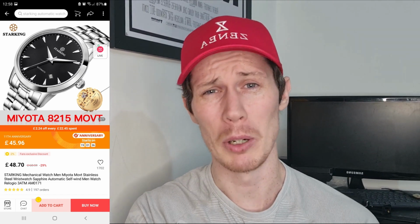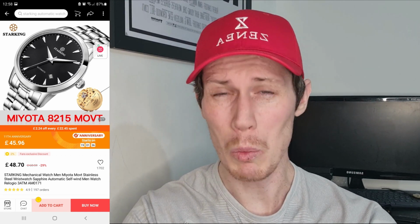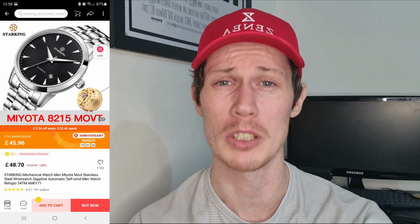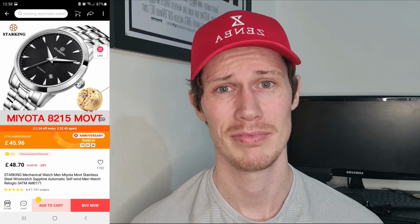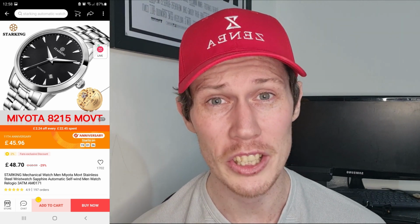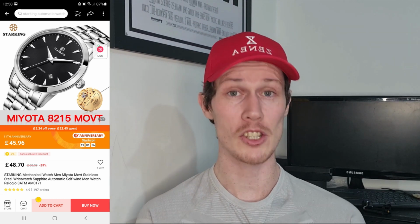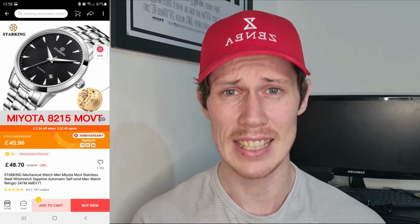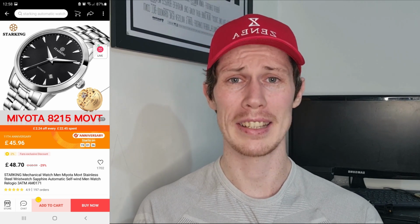It's actually a really well built watch for the price that you're going to pay. It's got a sapphire crystal, automatic movement, a well-known automatic movement. It's not the best. It's the Miyota 8215. I'm not the biggest fan, but it will keep good time, and it's cheap. This one actually comes in at £45.96 in the sale from the official Starking store. Now, I don't really think there's many better deals than that on the AliExpress store at the minute.